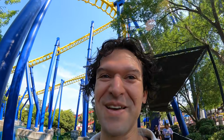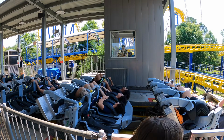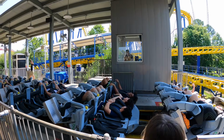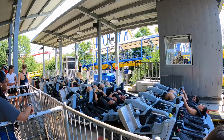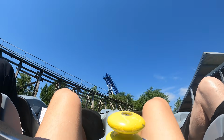Yeah, absolutely. This is such a bizarre type of coaster where you're literally on your back at first, you dispatch out the station backwards, climb up the lift hill, and then at the top it's going to flip you out on your stomach and you're going to fly through the sky. Very interesting concept, but I can't wait to ride it. Alright, it's time for Nighthawk.